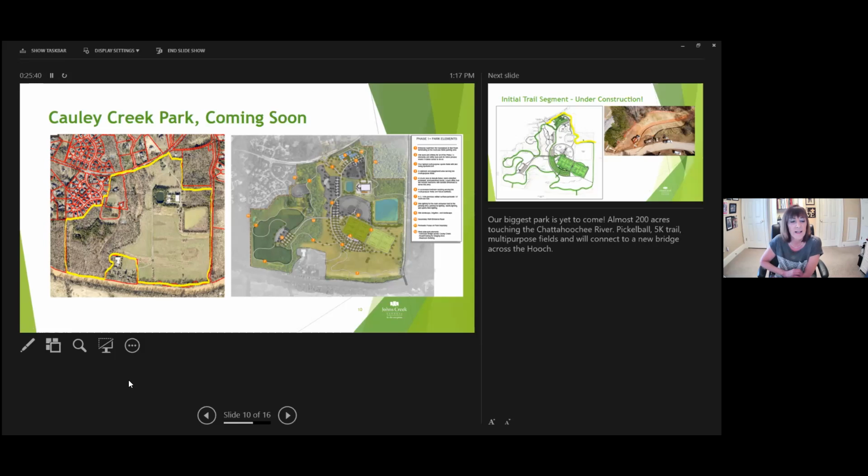So you guys might not recognize, but if you look at Johns Creek, we're surrounded on two sides by the Chattahoochee River, which is kind of cool.